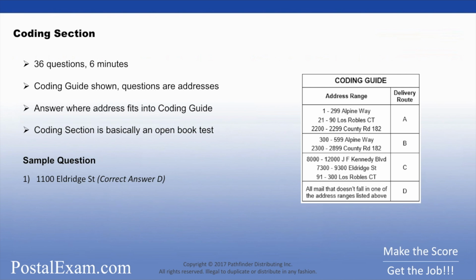So we look in the coding guide for Eldridge Street. It does not appear in delivery routes A or B. Eldridge Street does appear in delivery route C. But the address range for Eldridge Street in delivery route C is 7300 to 9300, and our address of 1100 Eldridge Street does not fall within that range. So the correct answer would be D, because the address does not fall in one of the address ranges listed above.